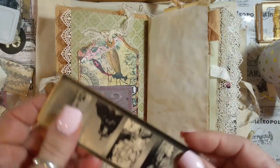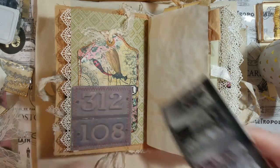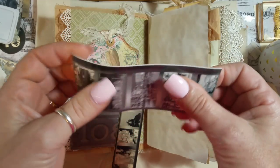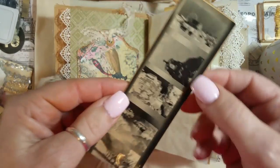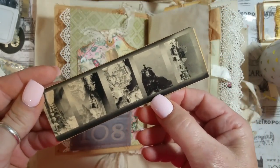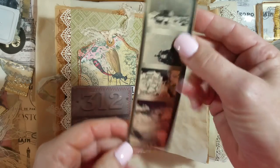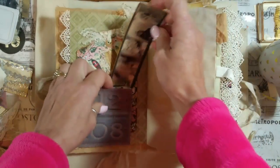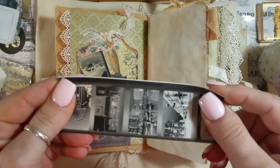Love that kit. And this is Tim Holtz, and it's some negatives like this. It comes in a roll, and you just peel it off and stick it. So I stuck it to a piece of cardstock so it looks like an old negative. I don't know if that's upside down. I think it goes this way. So you can journal on the back. I just had that forever and ever, and this is the only piece I have left, so I'm going to use them for bookmarks or something.